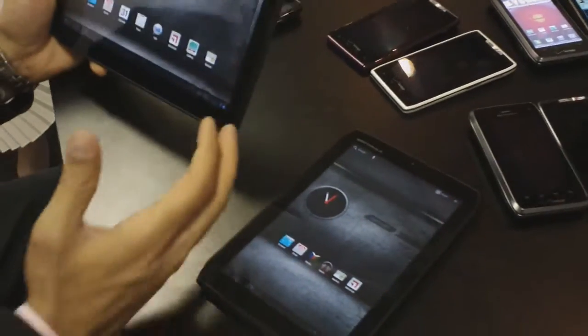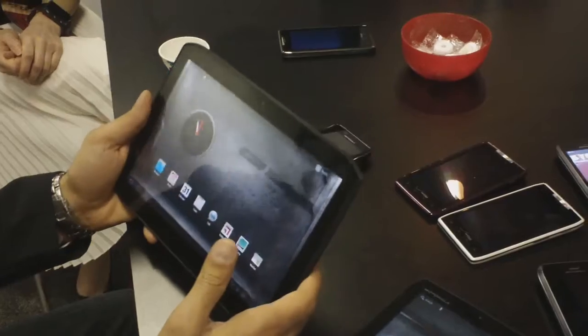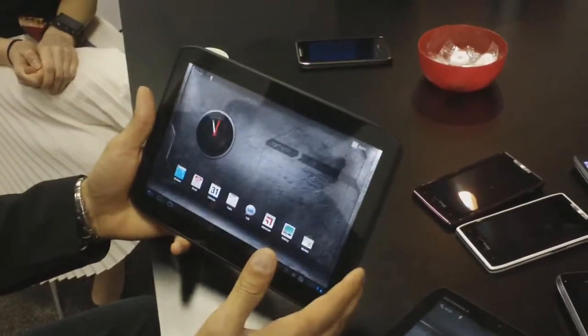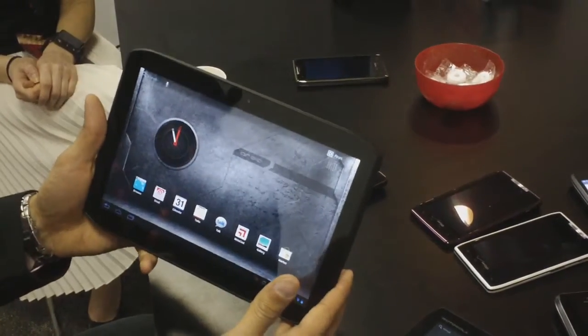With the preloaded digit software, you can program multiple controllers on this device. So you can sit back on your couch and control your entertainment center right from this device. So things from a universal remote that costs up to $150, you get this right into this particular device.